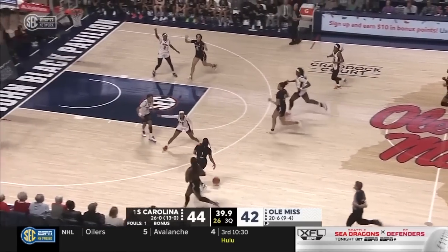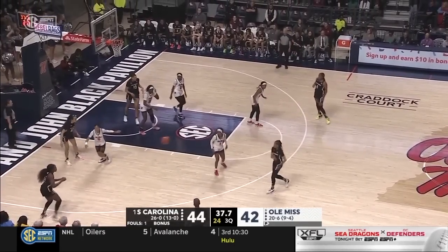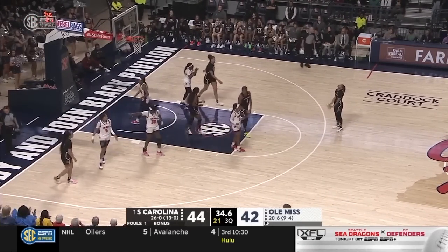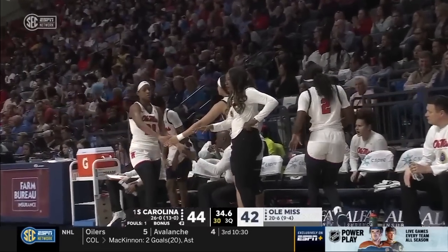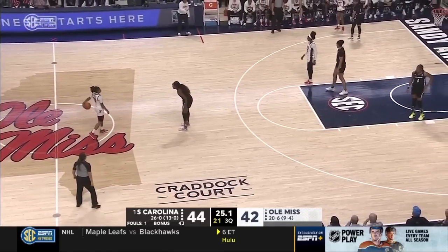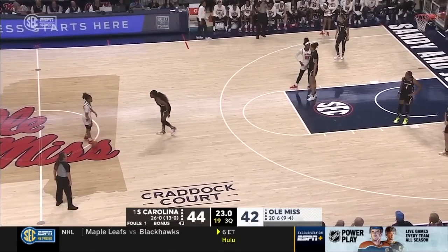Great defense by Taylor. Johnson wanted to return it to Beal, but turned it over. 12 turnovers now for South Carolina. Baker will slow things down in the final seconds of quarter three.